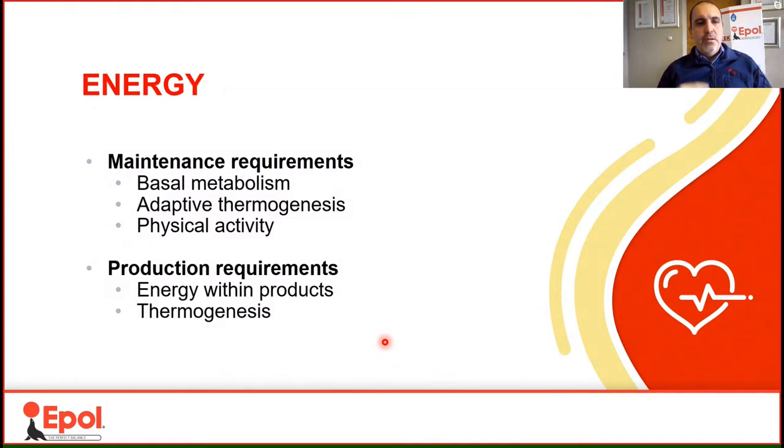And then further under maintenance requirements is physical activity. So if you're a broiler, you need some energy to at least walk to the feeder trough or to the drinker to get water and for normal activity. If we do look at production requirements, then there's energy required to build muscle, to form eggs if you've got layer birds, and again also for thermogenesis as explained above.